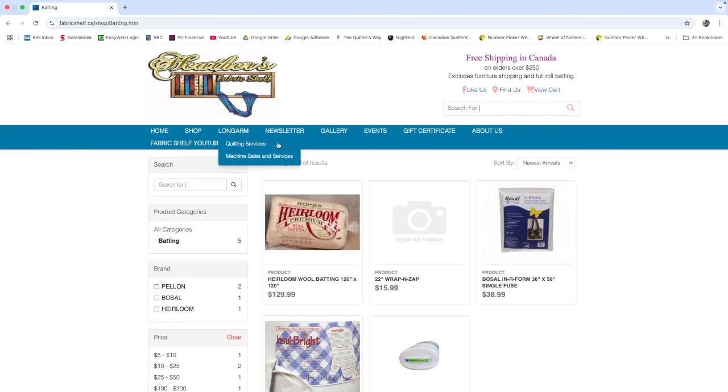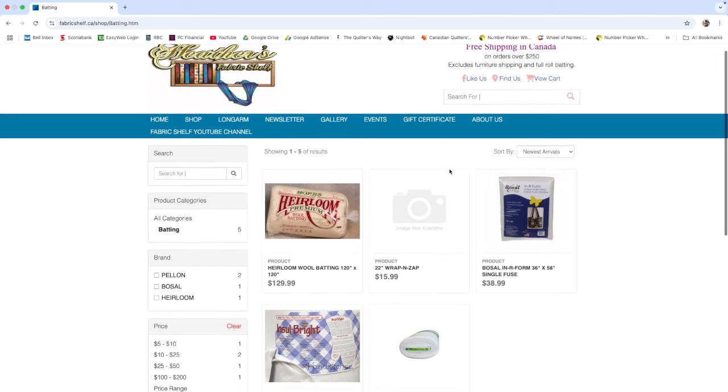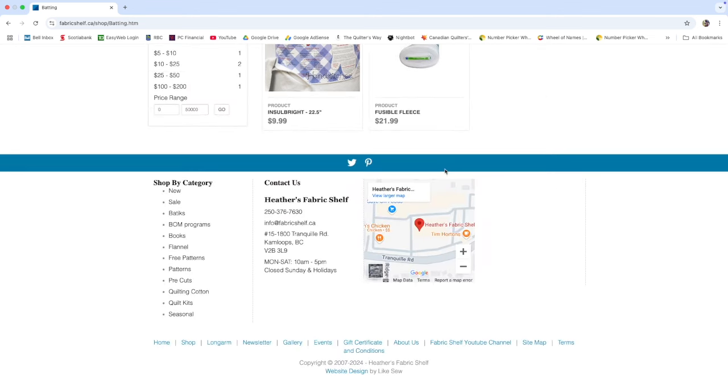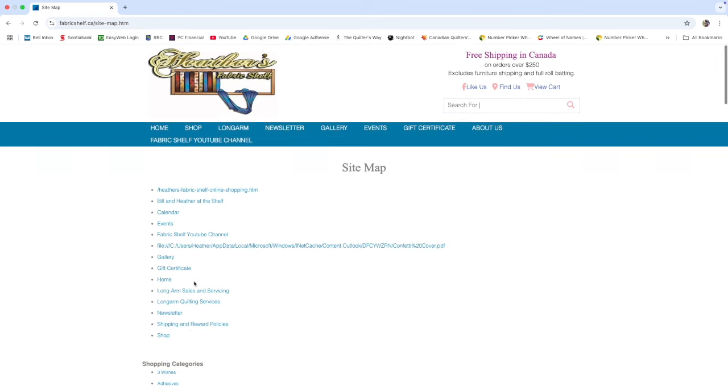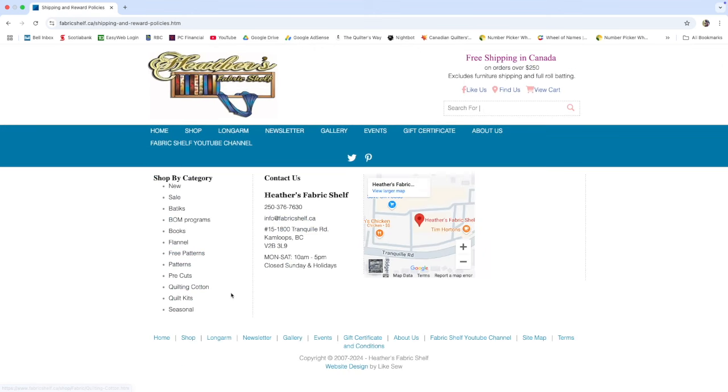Okay, what else were we looking at here? Well, shipping. Okay, so what is their shipping? Do they have a separate section about that? Let's go to the bottom of the page. I don't see anything listed there. Go to their site map. And shipping, here we go. And they have a reward. Okay, nothing here about shipping. Okay, well, that's not very clear, is it?